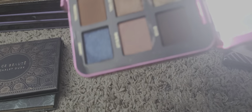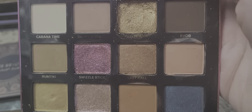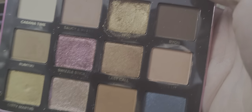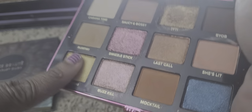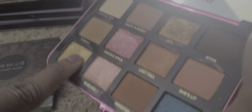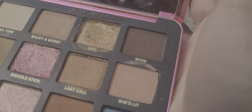All right. Okay, another one that I got in a BoxyCharm is this Palm Springs Dreams Too Faced one. I think this might be my last... No, I lied. This is not my last Too Faced palette, but you guys, Too Faced palettes are inconsistent in their pigmentation, their blendability. This shade right here, Dirty Martini, is... Look at me, you guys. Do you see how hard I'm digging into this? And look at that. That's it. It's just very inconsistent in their pigmentation.